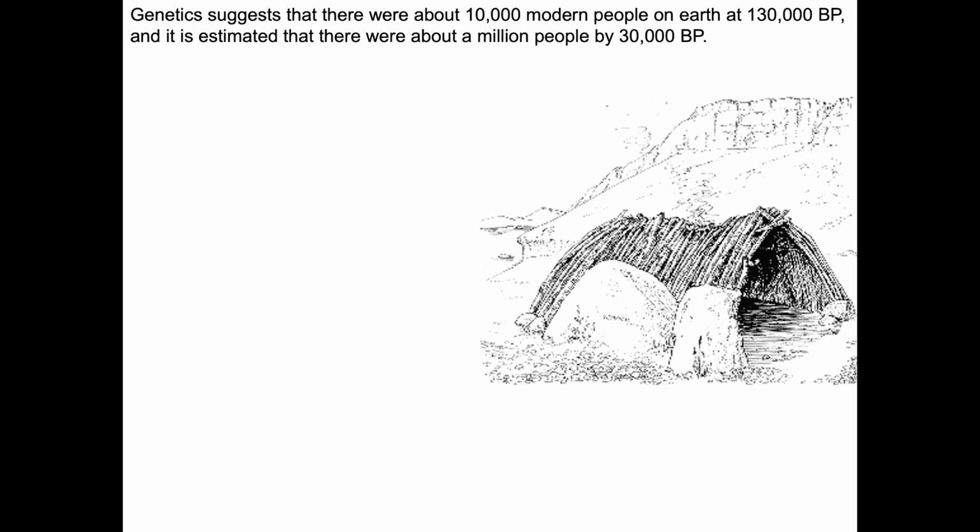Genetic information suggests there were about 10,000 people on Earth at 130,000 years before present. These are 10,000 Homo sapiens. And it's estimated there were about 1 million people by 30,000 years ago. So it took us about 100,000 years to go from 10,000 people to 1 million people at this time.